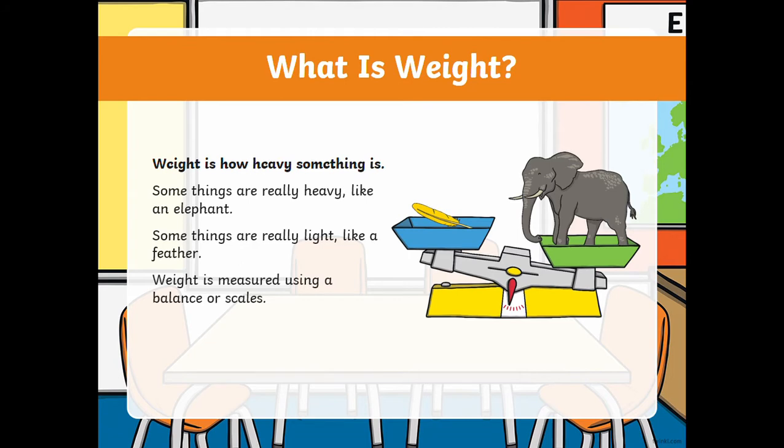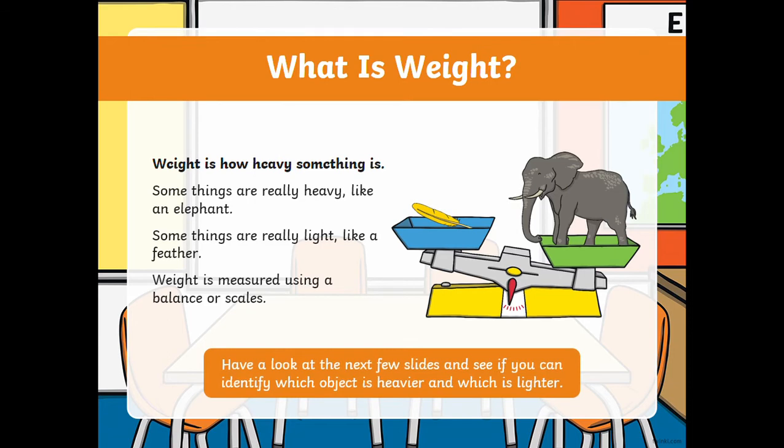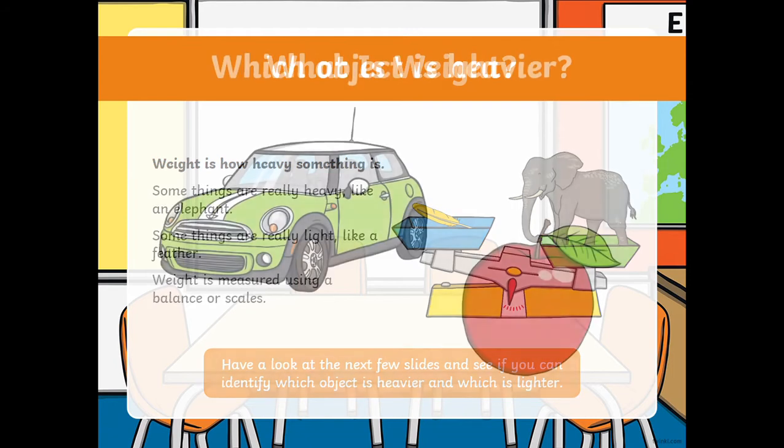So there in the picture is a balance, and we have them at school, don't we? And we know how to use them. We've been doing lots of work and exploring with them, or scales. So we use scales when we made pancakes, and it has a number on them. So your mummy and daddy might have some of them at home, which gives them a number of how much something weighs. Okay, so have a look at the next few slides and see if you can identify which object is heavy and which is light.